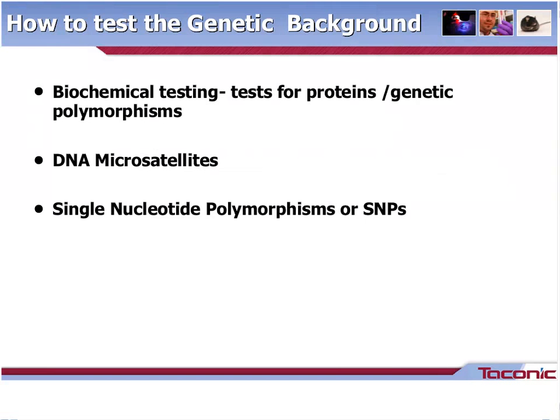In the past, a lot of biochemical testing was done. Obviously biochemistry developed much earlier than genetics, meaning DNA sequencing and the discovery of DNA. Therefore, there are many established tests for biochemical testing of particular proteins that would give us genetic background information. However, with the discovery of DNA and now more sophisticated technologies, we have different ways of testing using DNA. When we do biochemical testing, usually we have to sacrifice the animal, but with DNA we can just take a little biopsy and analyze the DNA through different technologies that would tell us where we are and what genetic background we have.